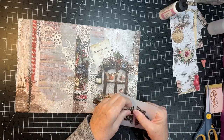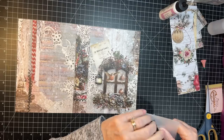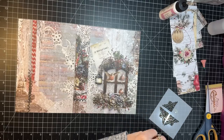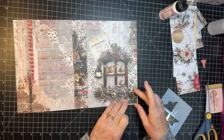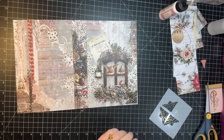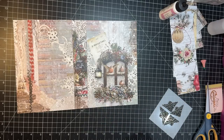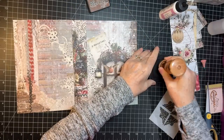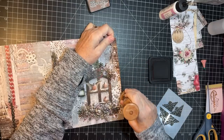Okay, so let's put these on just for fun. Oh my goodness, they are stuck. I mean, it's not the worst thing if there's a little adhesive, but we're just going to put those right on the corners. I think I'd like to give it a little distress ink first on the edges. Just add a little something here on the edge.